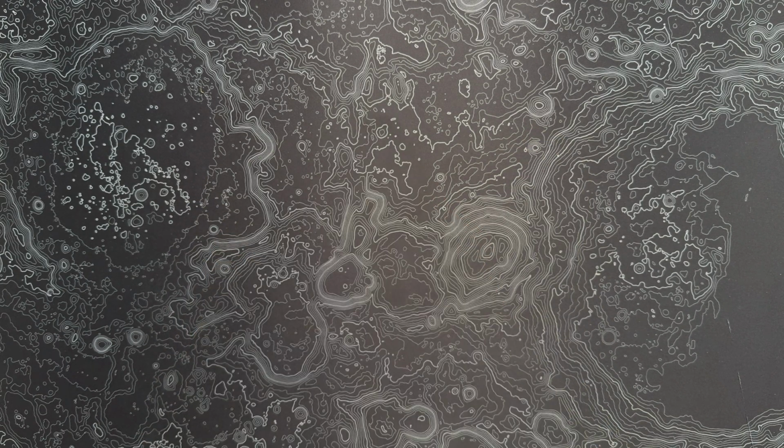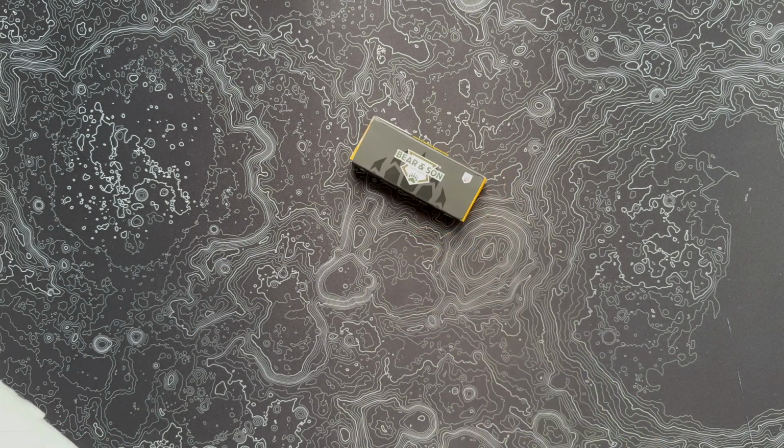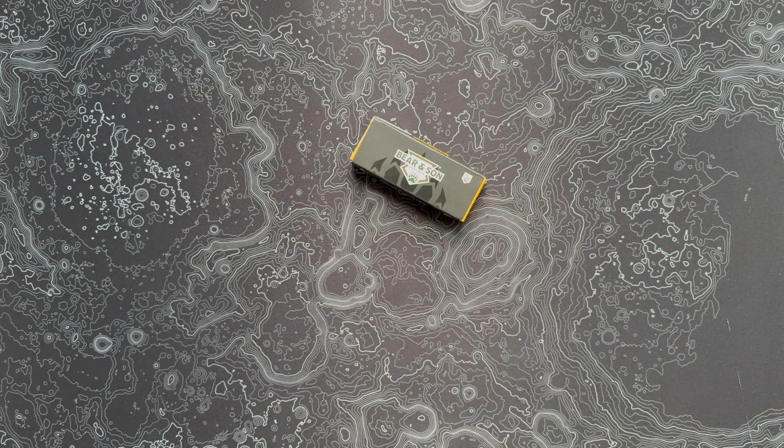It feels like we have a smaller EDC style thing this month. So let me open up this envelope. We're gonna try to pull this thing out. All right, Bear & Sons, that's been a frequent brand we've seen in this.